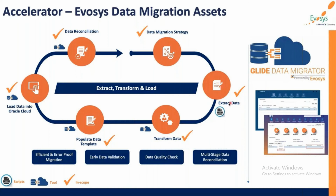This asset will essentially get connected to your EBS environment. It will extract the data and do the transformation. As you understand, you can't just extract information from EBS and migrate it into Oracle Cloud application. You will have to do some kind of transformation so that the cloud application can consume the information.